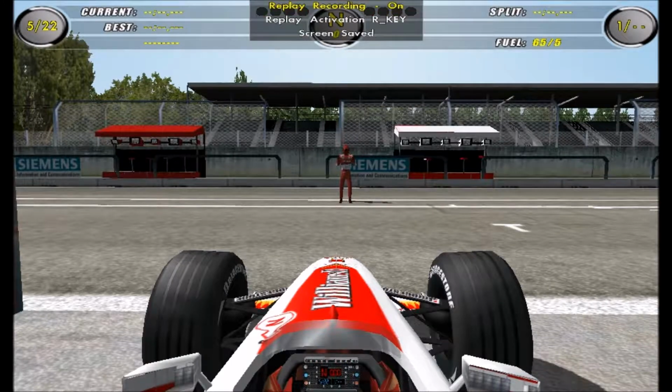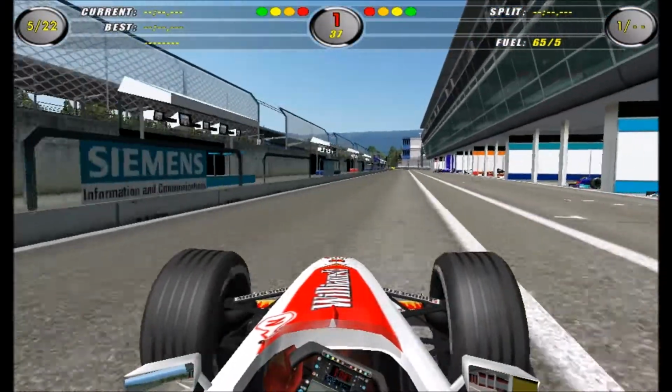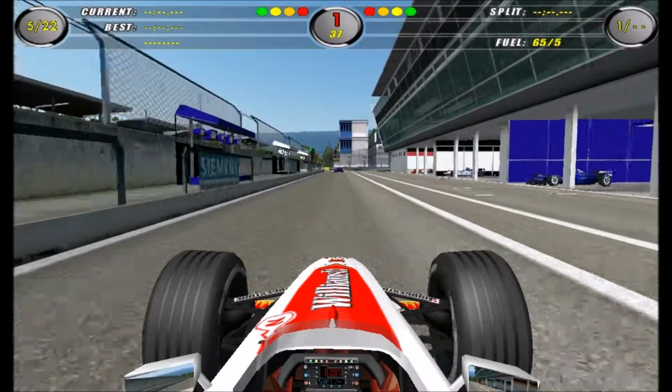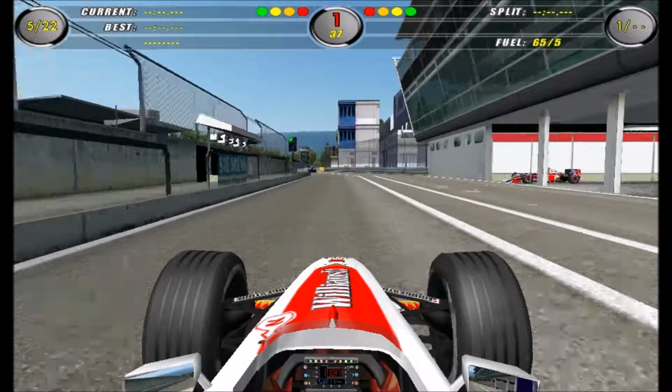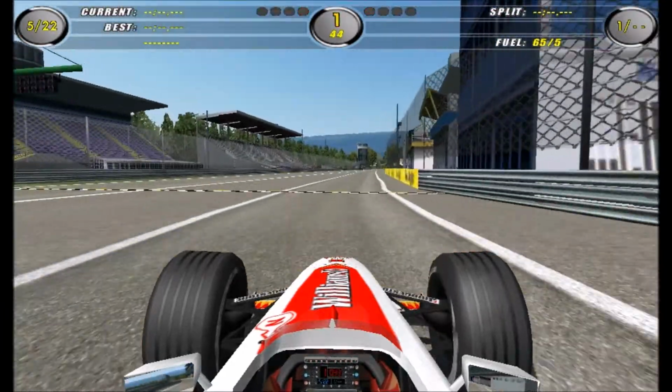Hello comrades, my name is Fritz and welcome back to F1 Challenge 99-02 and welcome to Monza, this 3.6 mile Cathedral of Speed. Today is set to be a good race. We are here in Italy at the Autodromo Nazionale di Monza.